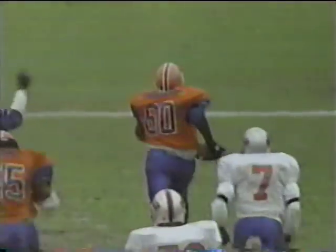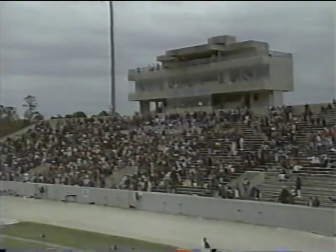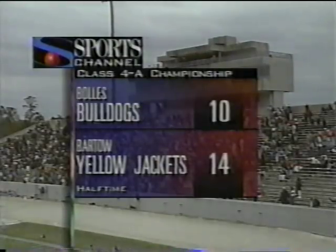Just a great defensive play by Thornton. He's 269 pounds. He doesn't look like it in this shot. Going in for the touchdown, a huge interception return for Bartow. That puts him up where we stand at 14-10. A 4-point lead for the Yellowjackets at the half. We'll have the statistics and move our way closer to the second half kickoff when we continue on Sports Channel.